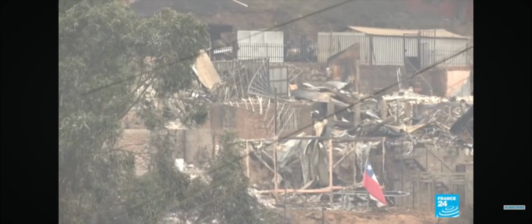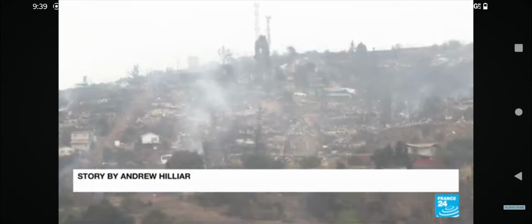Trees everywhere, totally untouched, in between all of the total devastation.